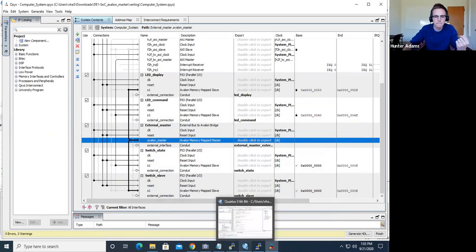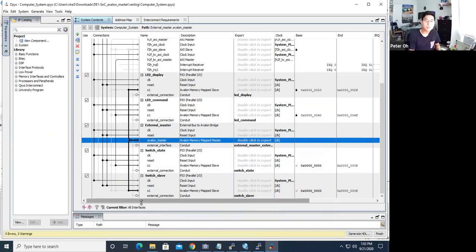Hunter, can you talk a little bit generally about how external bus masters work with several peripherals connected to it? Right now we have the LED PIO port as a slave. What kind of situation could you have multiple PIOs connected to that, and how would you efficiently write to different peripherals connected to the same external master?